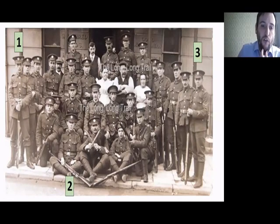So just to recap, you can see here we've got a picture of some soldiers. They're not Northumberland Fusiliers, but I quite like this picture because it indicates the 3 various ranks that we've looked at. So just have a think. Number 1, which rank would that have been? Number 2, which rank would that be? And number 3, which rank would that be?